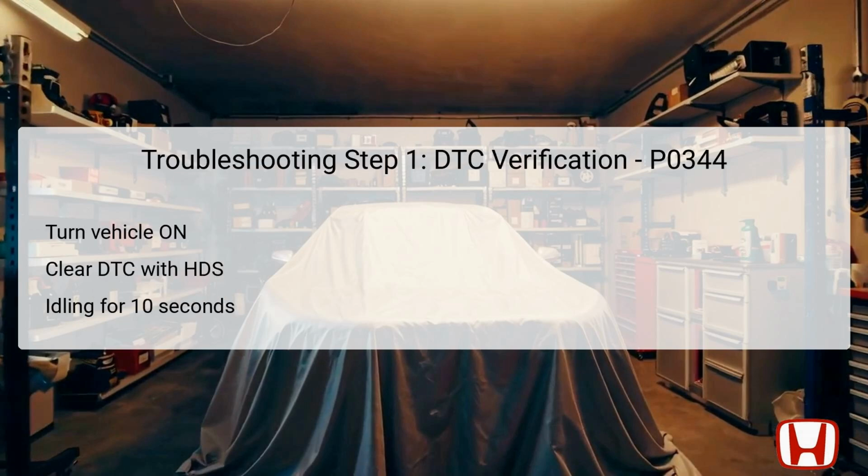The first step in troubleshooting DTC P0344 involves verifying the issue. Initially, turn the vehicle to the on mode without starting the engine. This allows the onboard diagnostics to prepare for a check. Next, use the HDS Honda Diagnostic System to clear the existing DTC codes. Clearing the codes will reset the system for accurate monitoring post-verification.